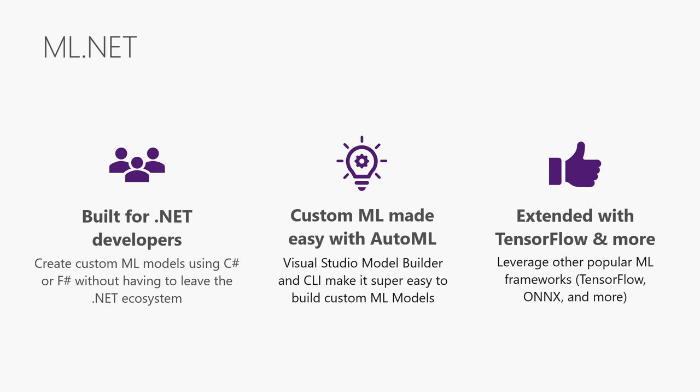We also know that it's hard to actually build machine learning models. And so we have an awesome preview tool called Model Builder that you can use to just point at some of your data, tell it what you want to predict, and it'll go and write all the code and models for you. Bree's going to show that.